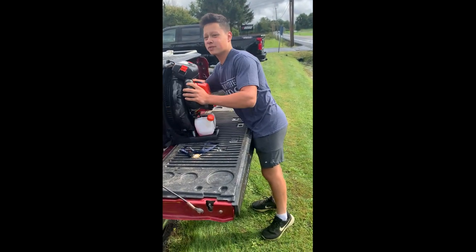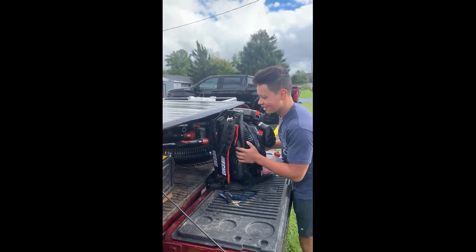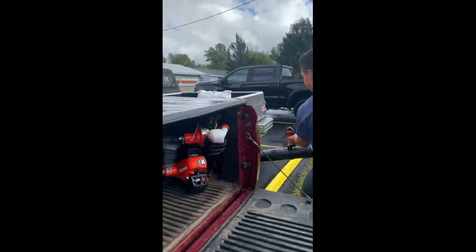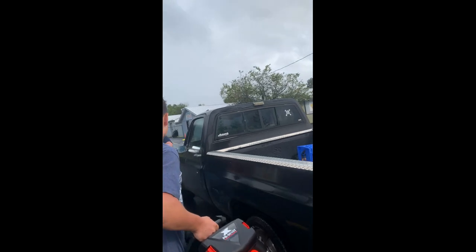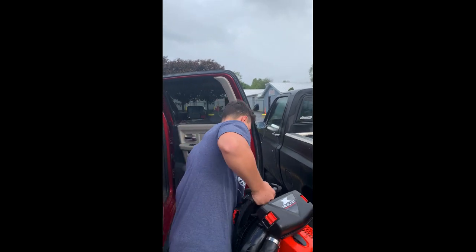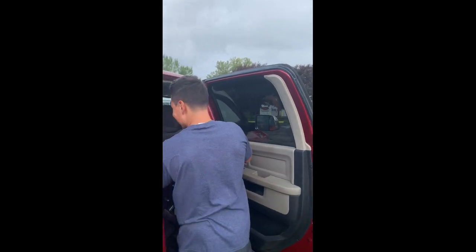Sometimes in life, you struggle to get your leaf blower into the bed of your truck. It's riding in the cab, boys. Those things are huge, bro. Yeah. They're fine on your back, but.